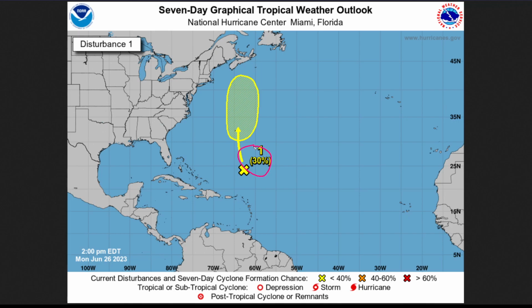But again, 30% chance from the National Hurricane Center. Regardless of development, in Bermuda you could see some adverse impacts. Stay tuned to the Bermuda Weather Service for the latest information on that.